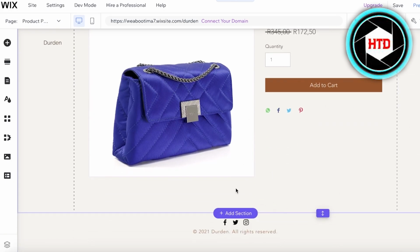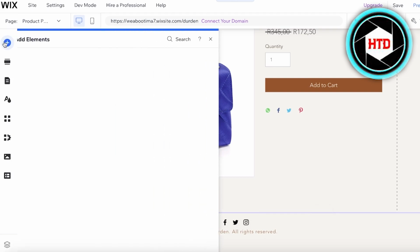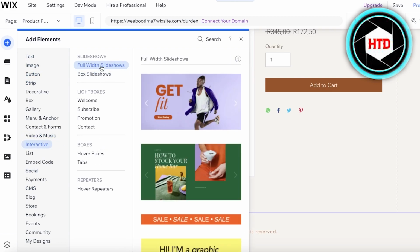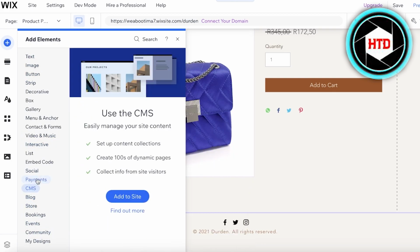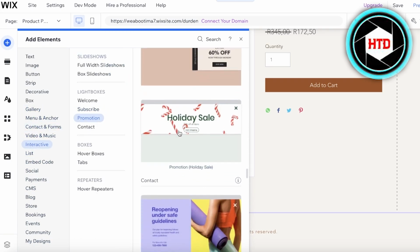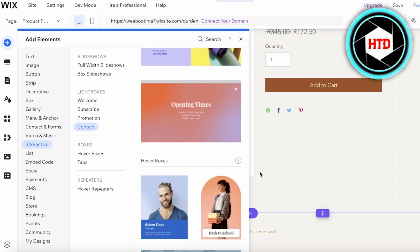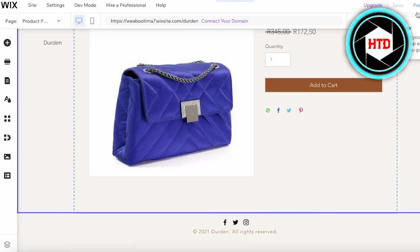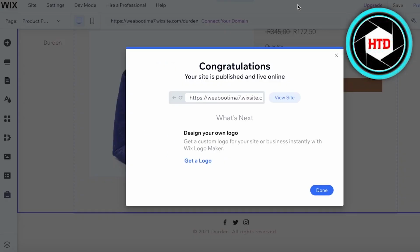If I want to display more information, let's say I want a recommended items section at the bottom, so I can click on add elements, and then this could be an interactive element, which might have, let's say we have a promotion, and then you can integrate items. So you can add a slideshow of recommended items or products as well. So in this way you can get started with building your Wix site and selling on Wix.